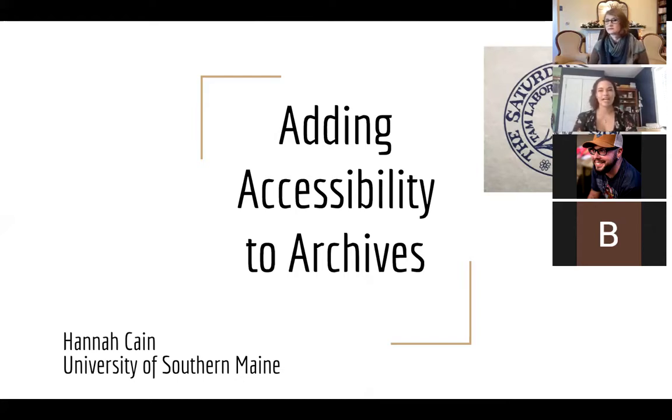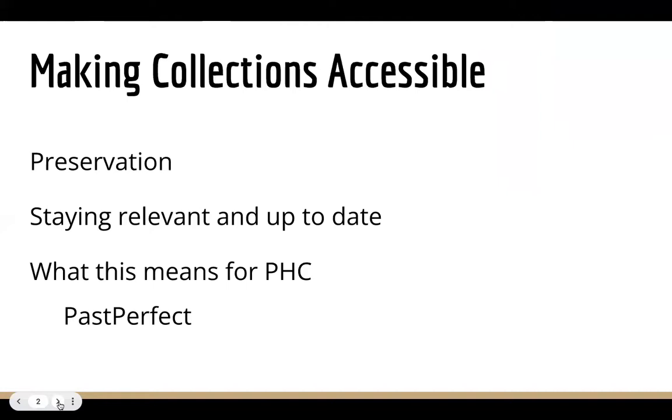Like Amy had mentioned, my big goal for myself for this internship this semester was working with ways that we can expand the accessibility of PHC's archives. So making collections accessible means a lot of different things, right? From the historical archive standpoint, we want to think about preservation and keeping items in as excellent shape for as long as we can. There's also the really big emphasis on moving forward. We're in the 21st century, and we want to make sure that archives stay relevant and they stay current, and that it's something that the younger generations aren't going to lose. And so for archives and most everything, that means transitioning to online formats.